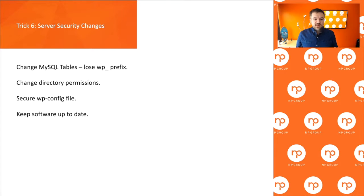Directory permissions, I'm talking about file directories on your server. Have your sysadmin look at it so that certain folders are not executable, they're not writable. That'll prevent outside scripts that might be trying to write files or insert files that they might try to execute later. That'll prevent that from being a possibility. Secure the wp-config file. Don't make it writable. There's really nothing that should be making any changes to that file, so I would make it so it's not writable and try to secure it.